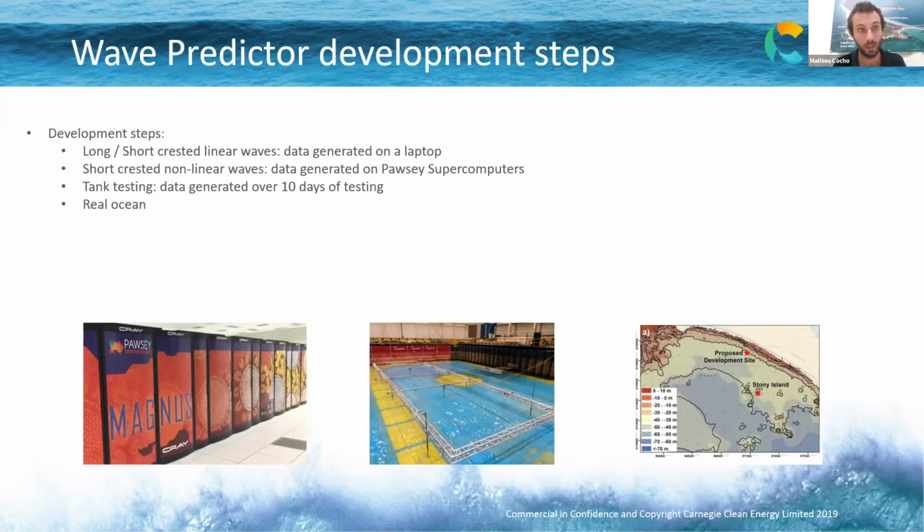So we just completed in July a campaign of tank testing, where we generated again a full set of wave data, physical this time, and validated our wave predictor on it. The aim of this was really to prove to ourselves that the wave predictor was able to perform on physical waves, but also be robust against all the imperfections that real world data might show, such as sensor noise or reflection from the walls of the tank.